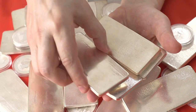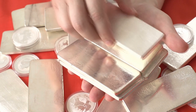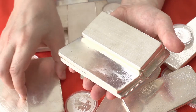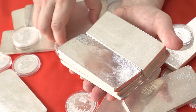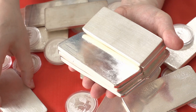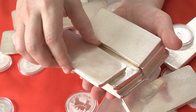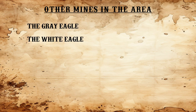There was a total of 480 prospect holes, including the richest mine in the Apache Mining District, which was the Silver Monument, located about 10 miles west of town at the head of Chloride Creek. It produced about $100,000 by 1893. Other mines in the area include the Gray Eagle, the White Eagle, the U.S.